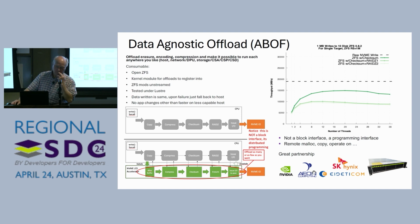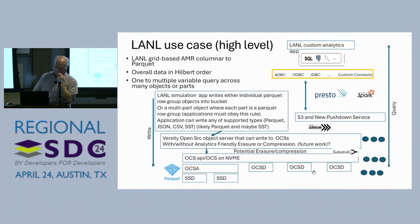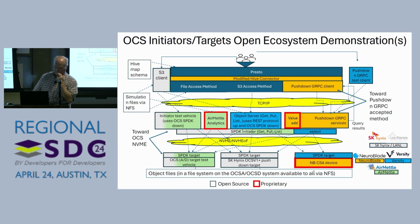On your slide where you were showing object stack with NVMe and NVMe over Fabric at the bottom, what are you using as the select criteria there? How are you doing select? It's essentially a map phase, right? So the way that works is the select actually occurs way up here. The user got some Python, puts a select in it, sends it to Presto or Spark or any of those query engines that exist. There's a bunch.